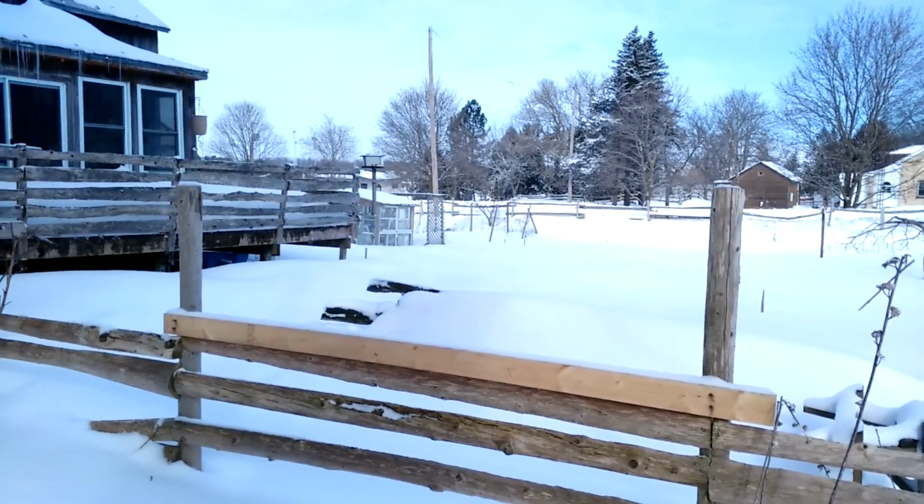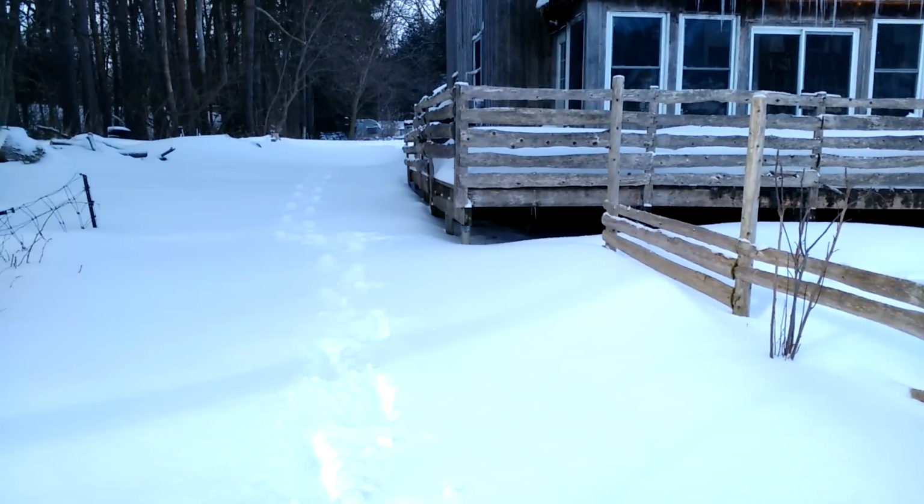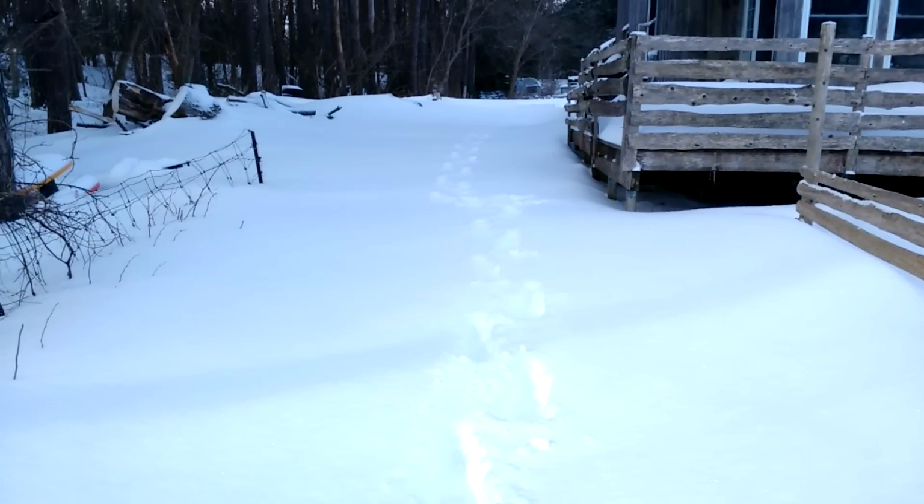Our snow was nearly all gone. I hear next week it's supposed to start warming up to about 10 degrees or so, and hopefully a lot of this will all melt off.